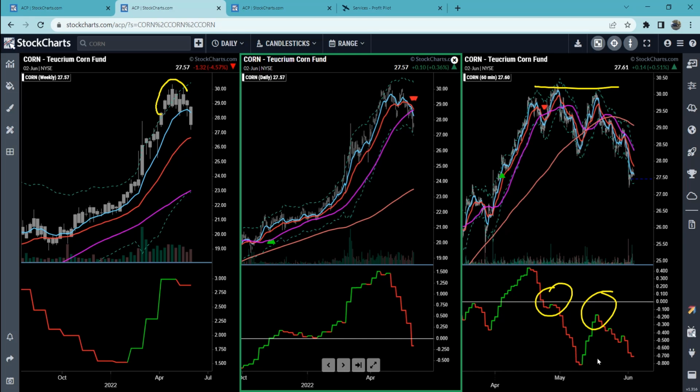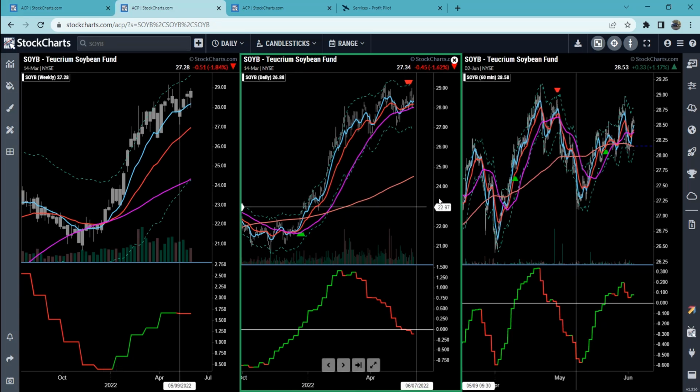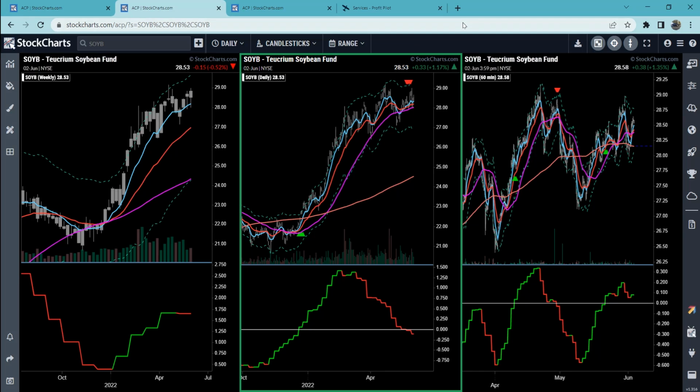Price should not be over the 50 if the Moxie indicator is below 0. And that's what we're seeing here on the 60-minute chart. So a bit of a pullback there. Soybeans. Nothing constructive yet as far as it rolling over or failing, but it's also looking kind of weak. You can see price went up, the Moxie indicator went down, and now here price is on the 50 and the Moxie indicator continues to go down. So I'd be careful with this one. It looks like it might be taking a bit of a break and a breather also.